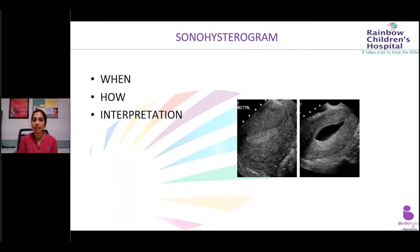This test has to be done exactly on day 7 to day 9. The patient has to have no bleeding on those days. That is the apt day to fix this test. So how do we do it? Put the patient in a lithotomy position, and take either an IUI catheter or a Cook's catheter. Cook's catheter is a catheter which we use for embryo transfer. So these are the two catheters we generally use.